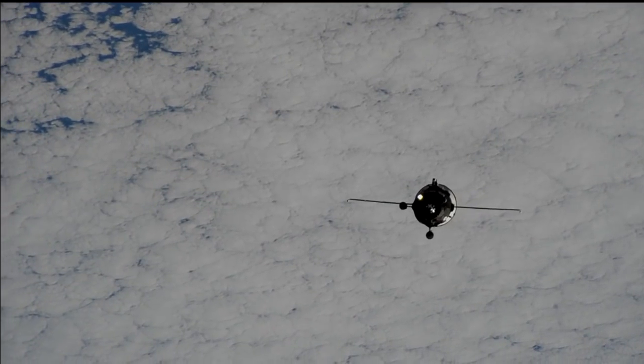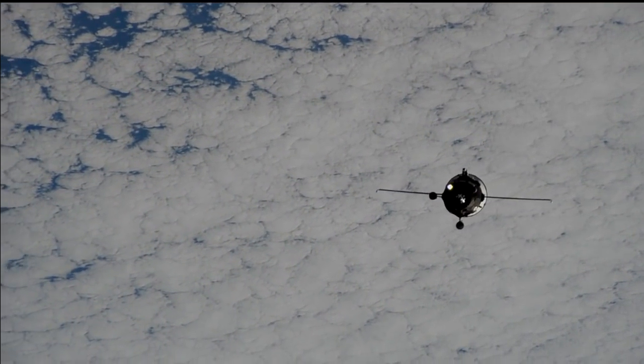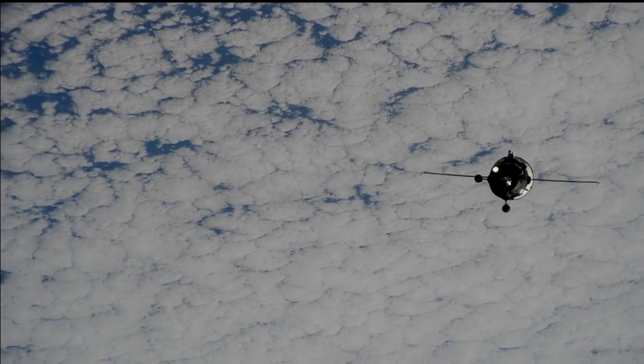It has been 3 hours since the Progress began its journey with its launch from Site 31 at the Baikonur Cosmodrome, now just a few hundred meters away from the International Space Station.